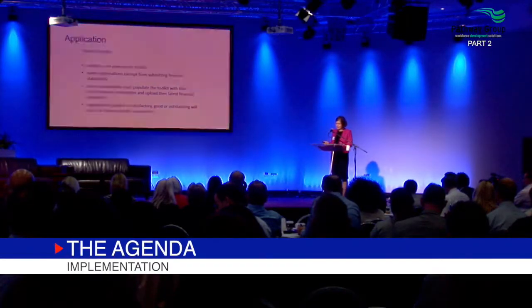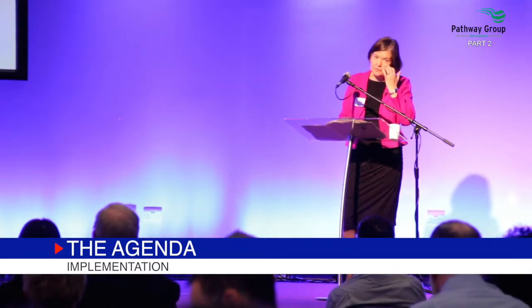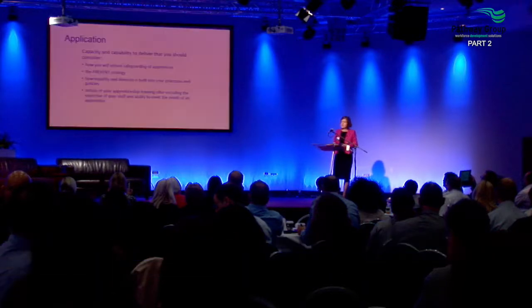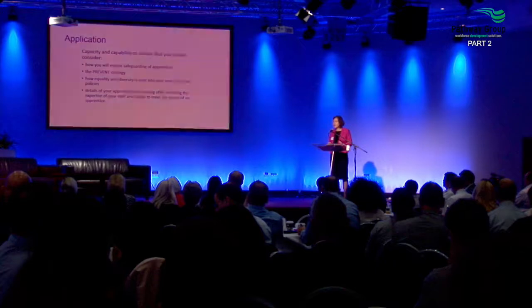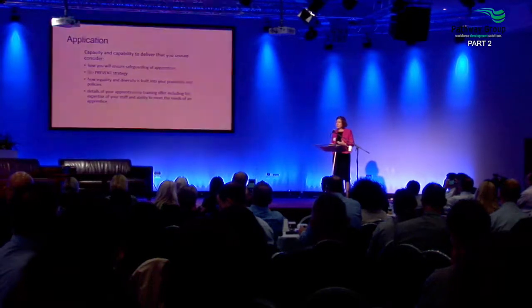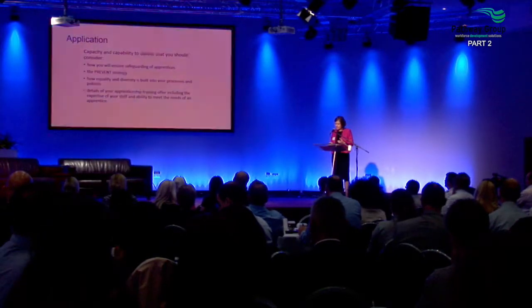And then we will check that information. In terms of capacity and capability, a couple of things to be aware of. So obviously you need to think about how you're safeguarding apprentices, particularly if these are younger apprentices you're going to be training, and need to be aware of the Prevent strategy. So this is making sure that individuals aren't subject to extremism or getting involved in that activity.